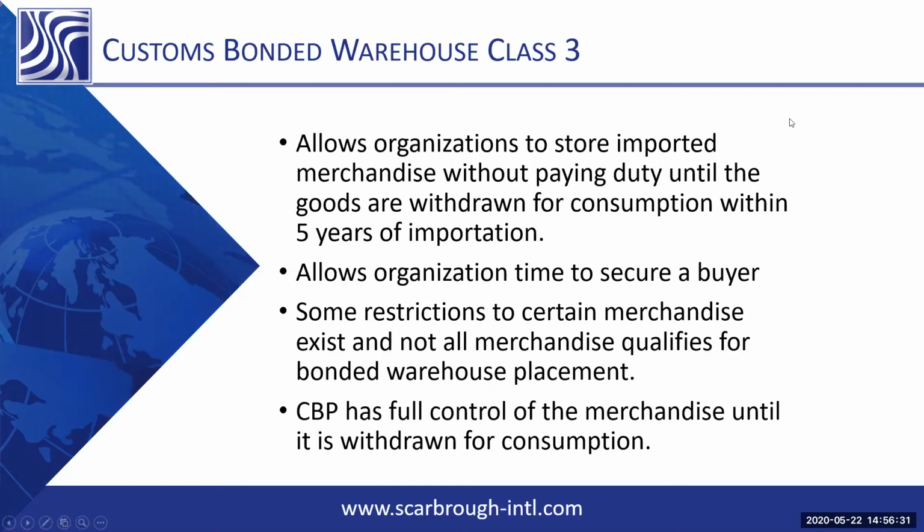So let's talk about that customs bonded warehouse class 3. What exactly does that mean? What that allows is it allows you to bring your goods into the United States and store them in a warehouse, have an inventory that you can readily distribute potentially to clients without having to pay your customs duties on the import of that material until that good is sold.